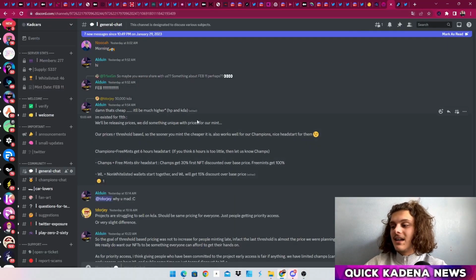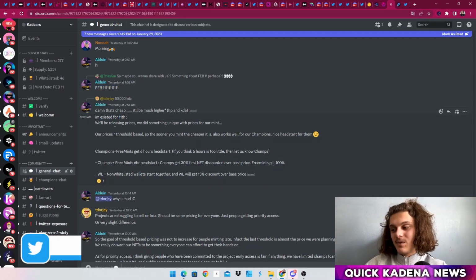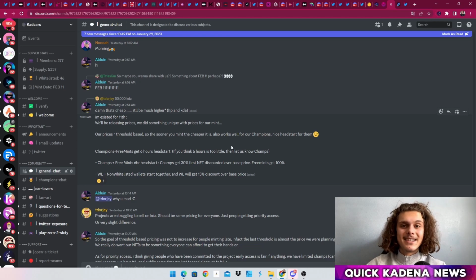Now, cat cars are also gonna launch very soon. Now, down here you may see some hints, but they will be releasing their prices and all of that soon. Now, what I can tell you from reading this is that the prices are gonna get higher. I don't know how it's called in English. Let me see if I can find it. So it is threshold based, which means the sooner you mint, the better price you get, starting with our champions, which is dope.